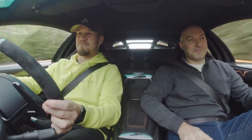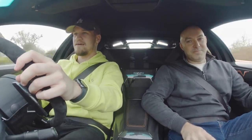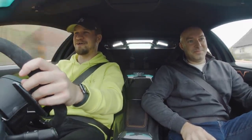Wow. I'm glad that you dropped that bombshell that this is one of three UK supplied SVs in the country, and we're driving one on these roads in this condition.